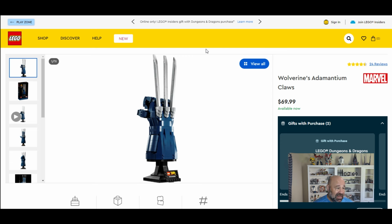I don't feel like it is. I wish there was more to this. I appreciate that it's based on the X-Men 97 Adamantium claws. I do wish Lego made them retractable. I think that would add a little bit more to it and make it worth the money. That I'd be in for. I'm not in for it at $70, knowing they don't retract.